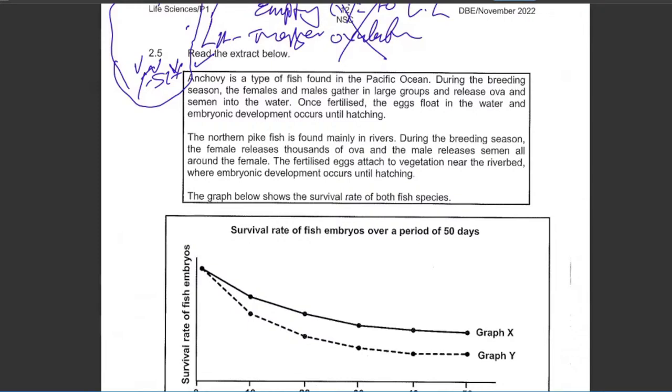They're saying that anchovy is the type of fish found in the Pacific Ocean. During the breeding season, the female and male gather in large groups and release ova and semen into water. Once fertilized, the eggs float in the water and embryonic development occurs until hatching.